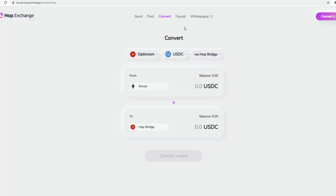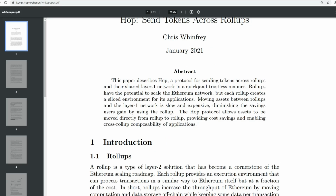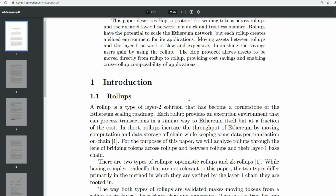So what we want to do is find out more exactly how it works. So there's a white paper. And this white paper shows here is a protocol for sending tokens, as we mentioned, and rollups have the potential to scale the Ethereum network, but each rollup creates a siloed environment for its applications. So moving assets between rollups and a layer 1 network is slow and expensive. This is one of the issues.